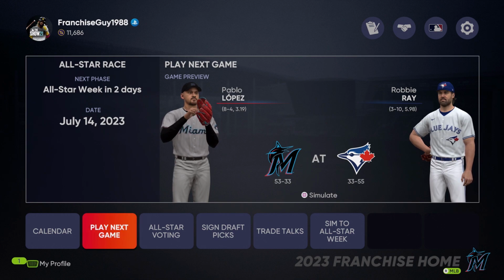We are heading into a series against the Toronto Blue Jays, who actually have our flip record, 33 and 55. We are 55 and 33. It's kind of weird. It's a little weird, just a lot of 3s and a lot of 5s. But Pablo Lopez will be going up against Robbie Ray. We will likely jump into that game at the start of next episode and then jump into the All-Star break and then maybe do some critical situations after the All-Star break. So you should be excited for that.